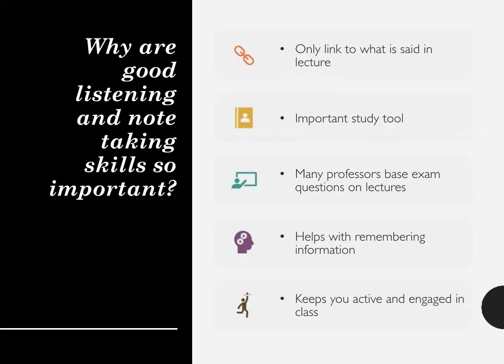So why are good listening and note-taking skills so important? Well, your notes are the only link to what is said in the lecture, which means they should become a very important study tool. Many professors base their exam questions on information they've provided in the lecture. But taking notes in class and listening also helps you with remembering information, and it keeps you active and engaged in class. I like to say that taking notes gives you a job. When you have a job to do in class, you're more apt to actually pay attention instead of just sitting there listening and then zoning out.